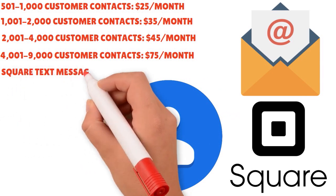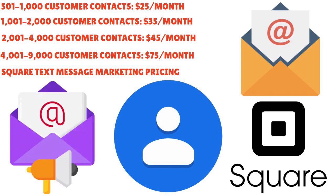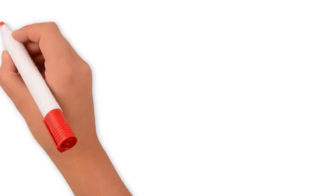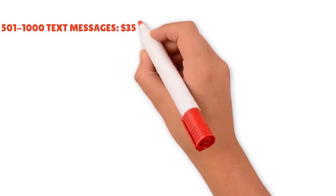Now you also have Square text message marketing pricing. When we talk about Square Marketing, we're speaking about Square email, but also Square text message marketing. Similarly, you can also reach customers with text messaging from Square Marketing, which also has a simple price plan. 1 to 250 text messages will cost you $20 per month. 251 to 500 text messages, $25 per month. 501 to 1,000 text messages, you are paying $35 per month.